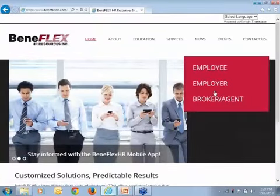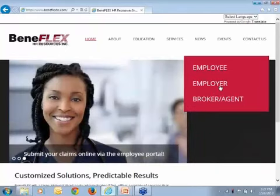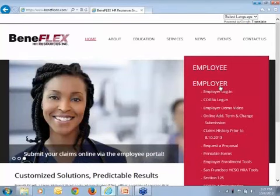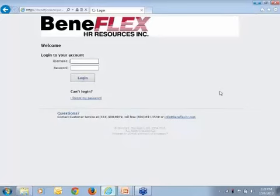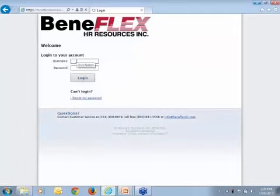Now we're going to go ahead and show you how easily you can do employer online enrollment. So again, you would go to our website at BeneFLEXhr.com. You would click on Employer and Employer Login. And you should have received a secure email back in August with your username and password for the new employer portal. So you'll go ahead and log in with that information.